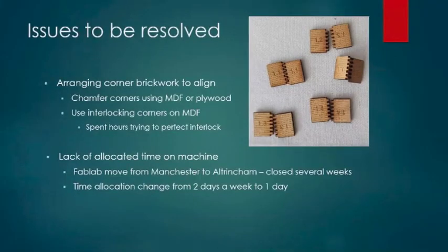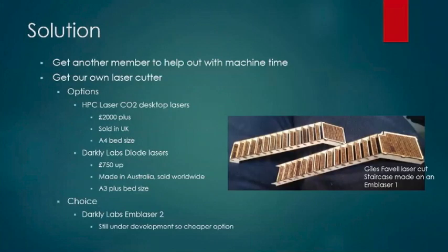So we eventually abandoned this idea, and about the same time the Fablab moved from Manchester to Altrincham, and it changed from a 2-day-a-week slot to a 1-day-a-week. So about that time we thought, well, where do we go from here? One of the options was to try and get another member on board so we could get more machine time.